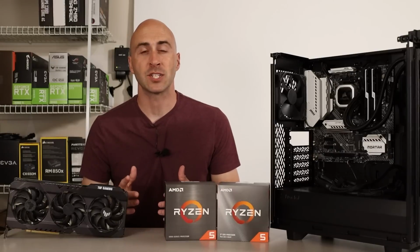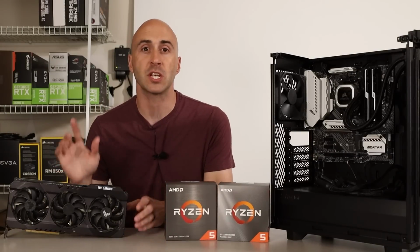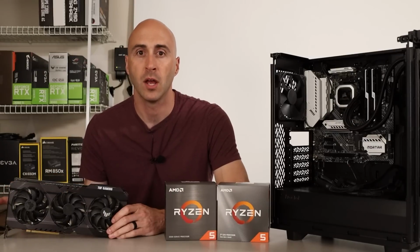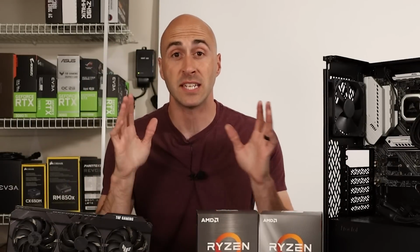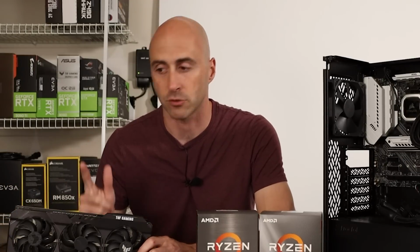My bottom line is you can run an older CPU with a newer GPU, such as an NVIDIA 30 series card or AMD 6000 series card. But, little asterisks, I would say save up the extra money and just build yourself an entirely new system to take full advantage of the next gen hardware that you've just purchased for your graphics card.